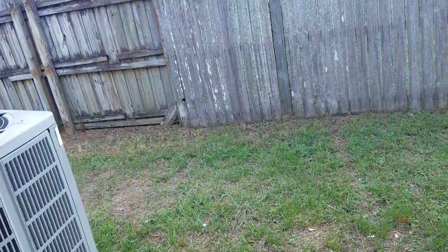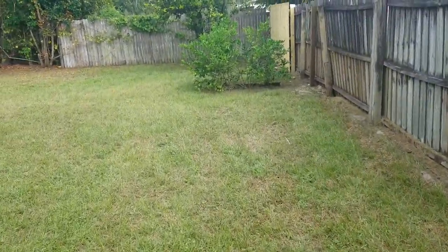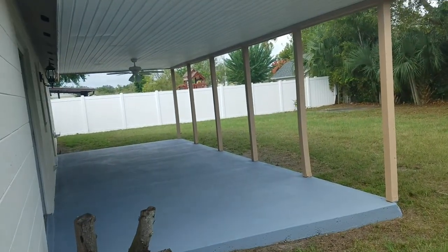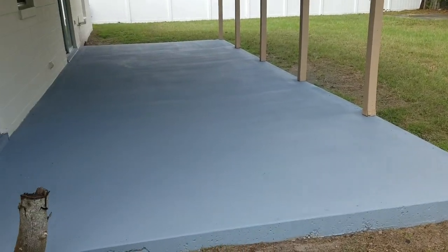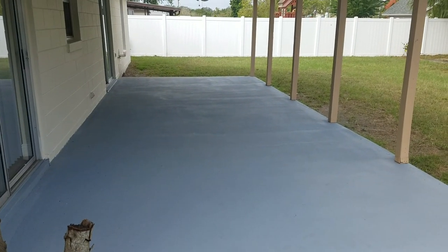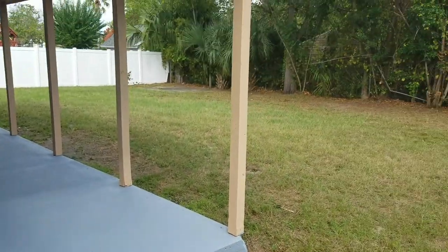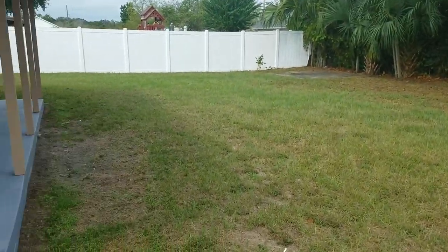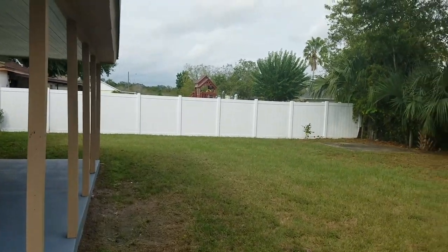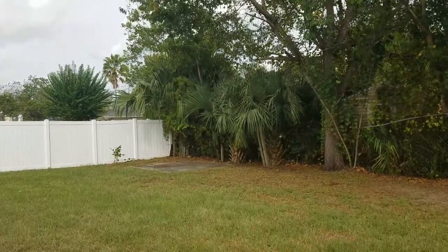Into the backyard. Nice big backyard, privacy fence. Great for pets. Nice big back porch. Look at that. Now that's a pad. That is definitely took some work. Looks like that's a 6-inch pad. That's some serious thickness. Handle just about anything. Nice big backyard. Looks like we've got another pad here in the back left corner in case you want to put a shed on it.